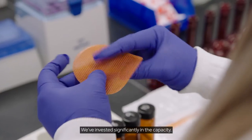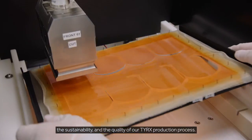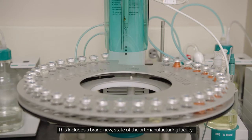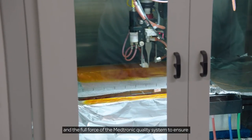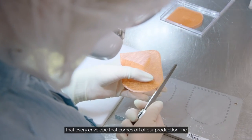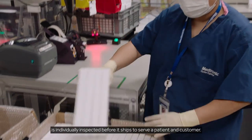We've invested significantly in the capacity, the sustainability, and the quality of our TYRX production process. This includes a brand new state-of-the-art manufacturing facility, new processes almost in everything we do, and the full force of the Medtronic quality system to ensure that every envelope that comes off of our production line is individually inspected before it ships to serve a patient and customer.